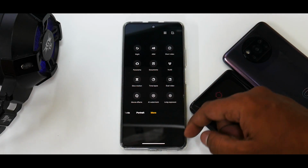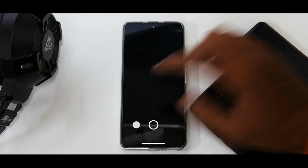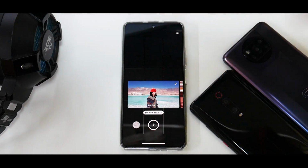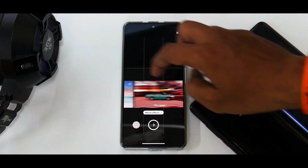So if you go over here and you look for all the additional features over here, you do have something called movie effects. Now you do see that in this particular effect, the whole background is zooming in, so there is a different way of shooting it. It does give you inputs of how to do that.